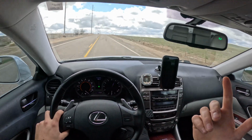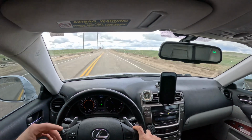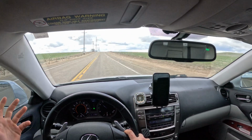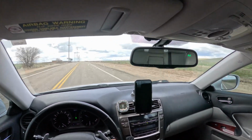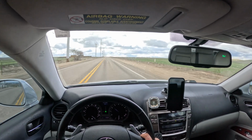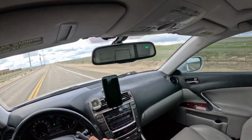And I'm at 80 miles an hour, 90 miles an hour. This thing just goes, man. It's really nice, and it's so smooth. It literally feels like I'm just cruising, and you can hear the engine trying to speed up. It is a nice experience for sure.